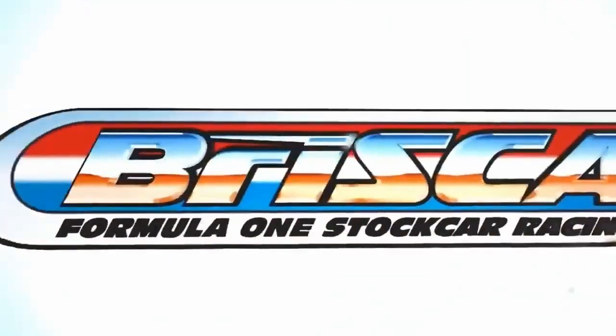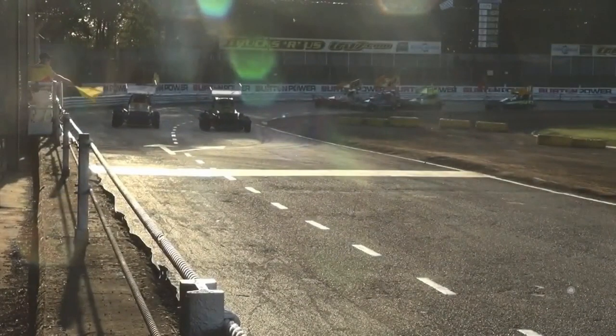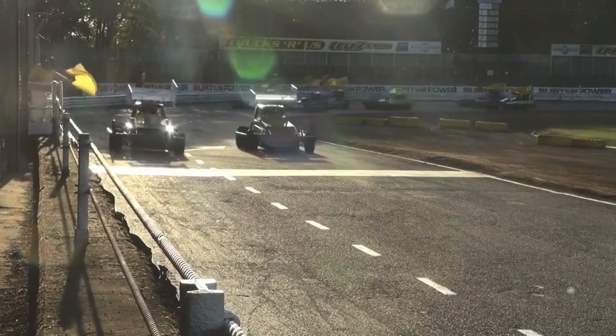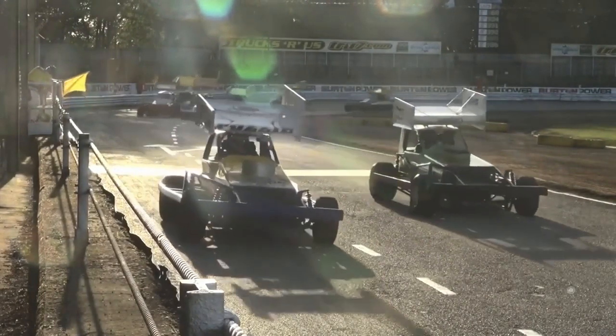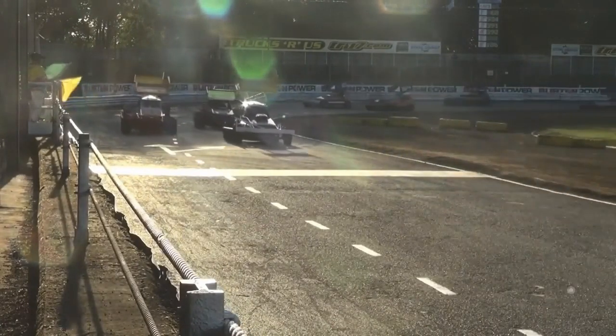Thank you. Heat number 2 for the Brisca Formula 1 stock cars on track. Then some of these drivers will have already seen in Heat 1, and some we won't, with the 2/3 format being used. Another 16 laps coming your way. We've got 19 cars on track this time. Richard Davies in 325 and number 13 Kelvin Hassel lead them off.